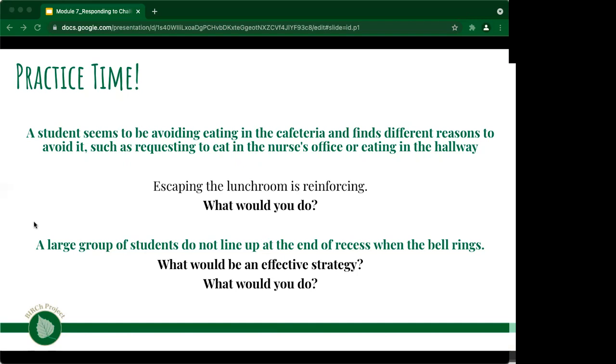A large group of students don't line up at the end of recess when the bell rings. What would be an effective strategy? What would you do? One solution could be implementing a system where the students get additional time outside at the end of the week if they meet the expectation of lining up when the bell rings all week. This will require clear explanations of the expectations.